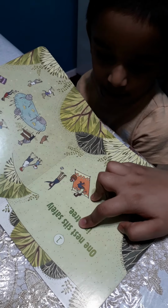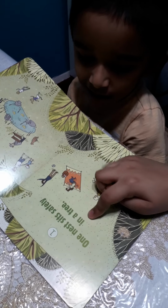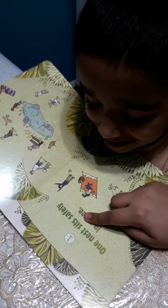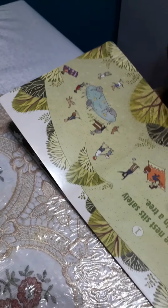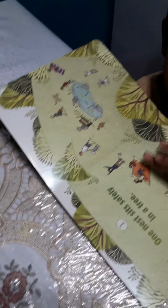One nest. Sit safely in a tree. Now you try. One nest. Sit safely in a tree. Now you try.